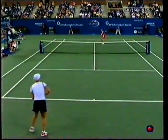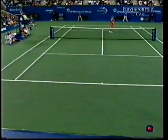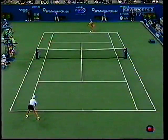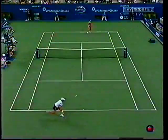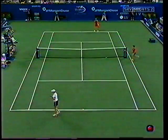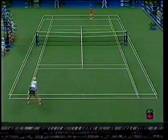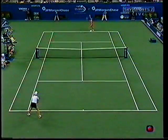The split, but good for Mauresmo, not distracted. And players have played Kim Clijsters so many times and have seen her go to the splits as she goes out wide. Incredible agility and flexibility. Hurts just to watch.